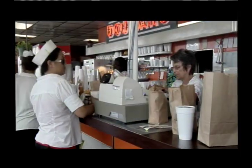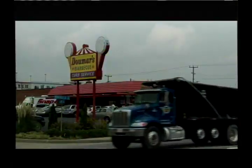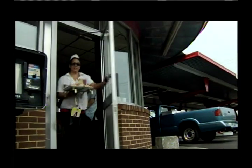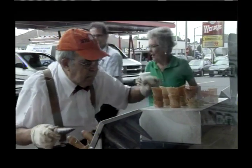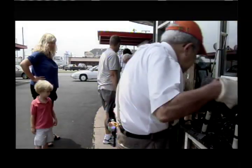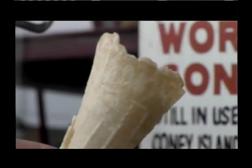The business plan that was created by Albert's father and his uncle, and then the one Albert has massaged over the last 60 years. Dad and I have just tweaked it a little bit. Nothing has really changed. A mix of good business and good old-fashioned hospitality makes this recipe for success. And 87-year-old Albert Doumar keeps the pace, rolling out the cones daily in front of young and old admiring eyes, keeping 3,000 on hand, he says.